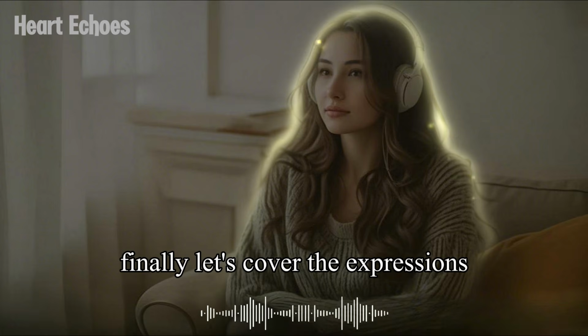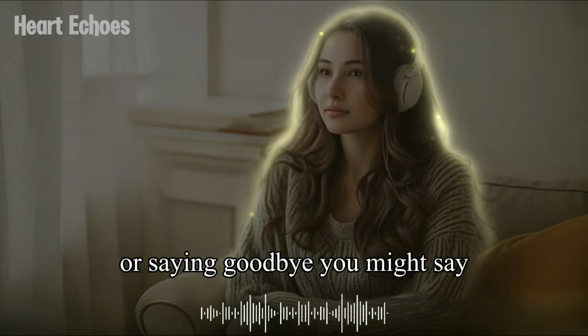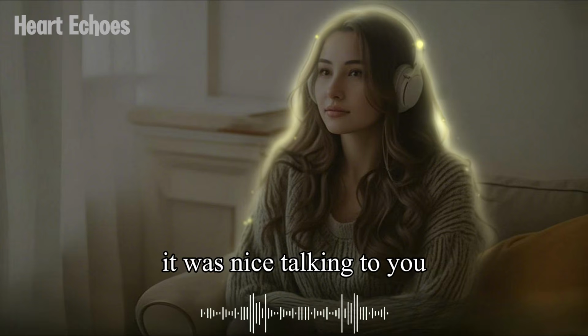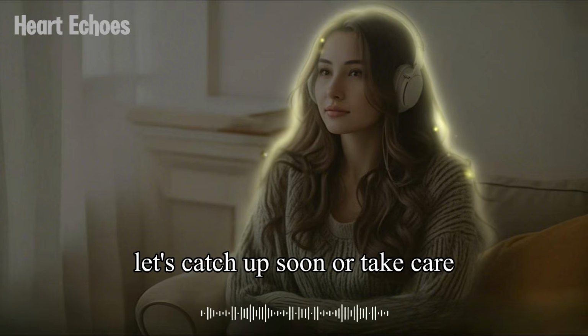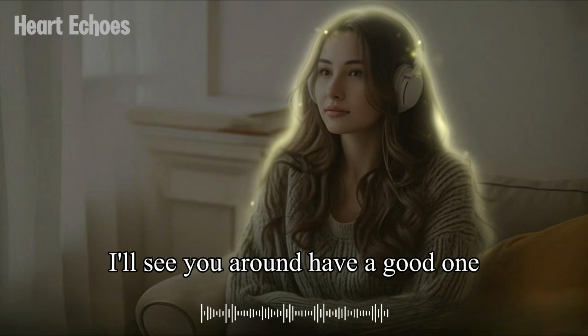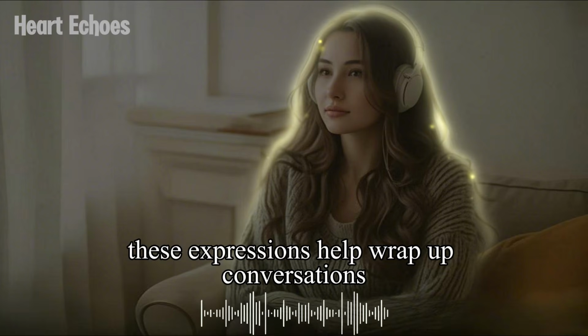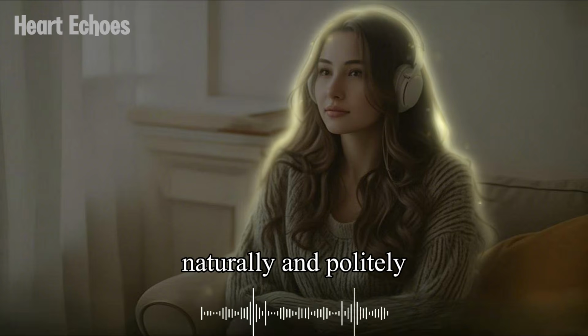Finally, let's cover the expressions used when ending a conversation or saying goodbye. You might say, "It was nice talking to you," "Let's catch up soon," or "Take care." Other common phrases include, "I'll see you around," "Have a good one," or "Talk to you later." These expressions help wrap up conversations naturally and politely.